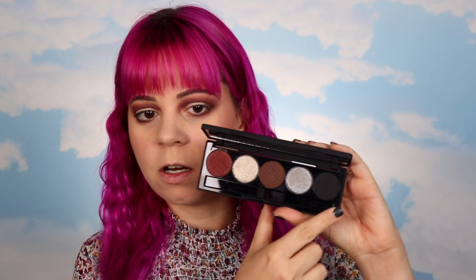And also they do have names on the back here, which I totally forgot to say what the first one was called. The first one is Fired Up, and then we're gonna go into the shade called Midnight, which is the matte black. And I'm gonna switch from my Refer number 14 brush to my number 13 brush. And I'm just gonna pack that in the outer corner of my eye.